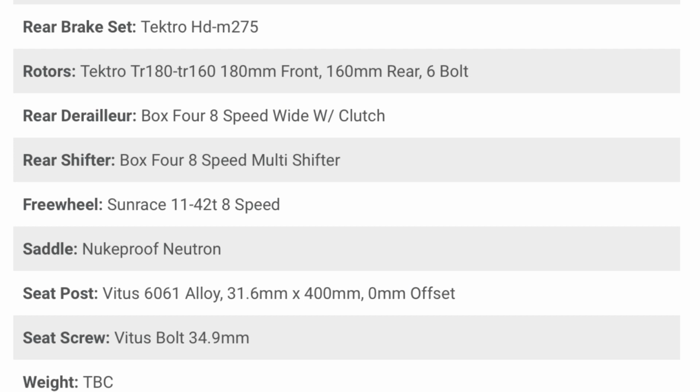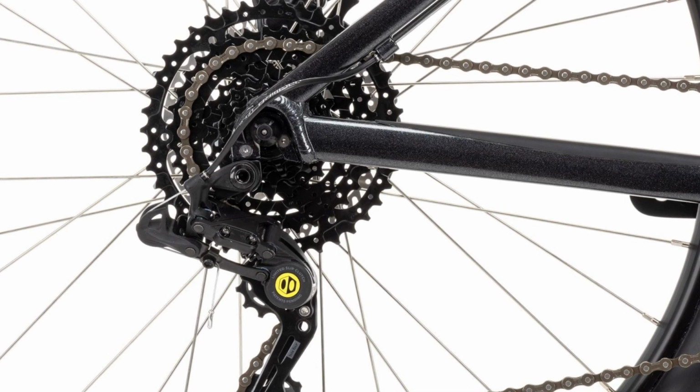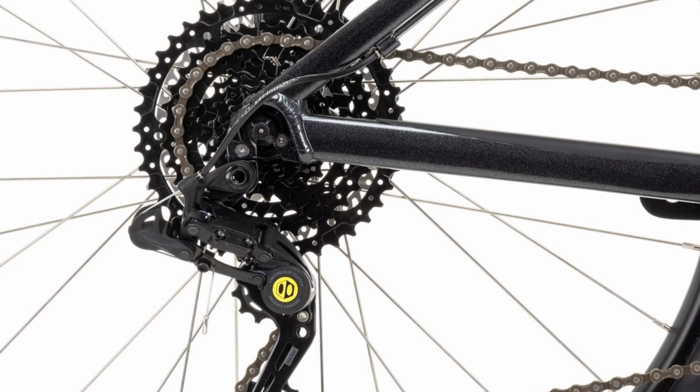For the drivetrain, it's a Box 4, which is an 8-speed, 11 to 42 teeth. So 8 speeds, just like the Diamondback Hook that we looked at, but a lot bigger gear in the back for climbing, that 42 tooth.